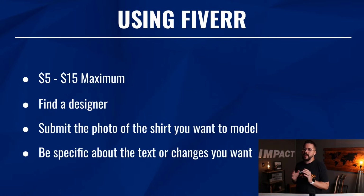So if you want to use something like Fiverr, if you don't know what Fiverr is, it's basically a marketplace where you can go out and hire designers for a lot of different things, but specifically you can get t-shirt designers for $5 to $15, very inexpensively. So make sure that you're not spending more than $5 to $15. I'm going to show you how to do it yourself as well. But this is how to use Fiverr, how to get a design done for you if you want to save some time, some of your effort, all that kind of stuff.